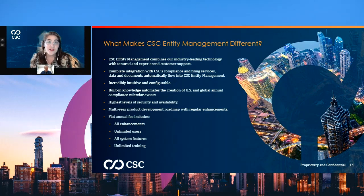And we include those enhancements as part of our subscription. So you'll find that CSC wants to just provide all the things that you're going to need to be successful. So our flat rate annual subscription fee is inclusive of all of the features of the tool, unlimited users at no extra cost. We don't charge per user costs or seat license fees.